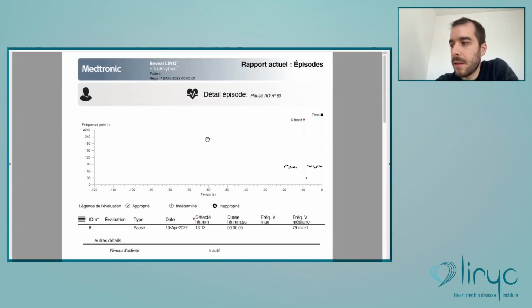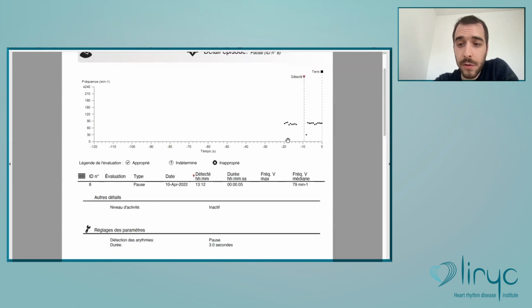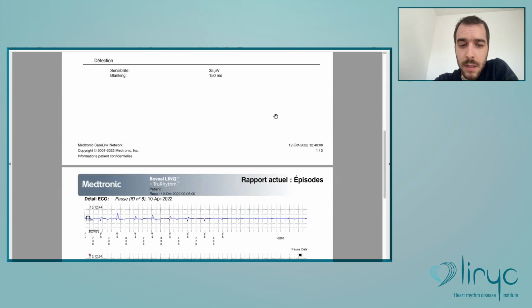Okay, this is another one labeled as pause. So we see before the detection of the pause, we have a pretty stable heart rate. And then at the end, once again, a pretty stable heart rate, the same before and after. So it's a bit suspicious. So let's have a look at the tracing.